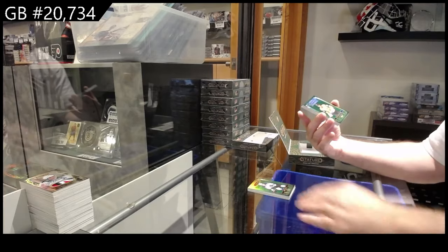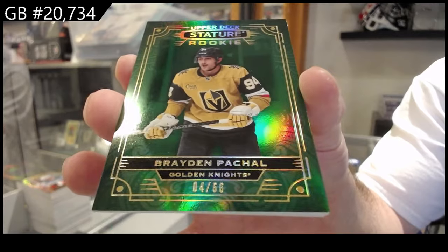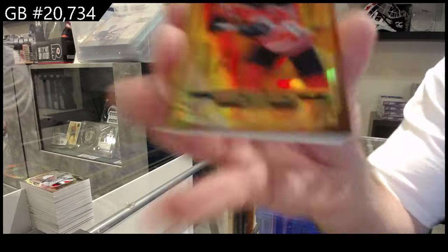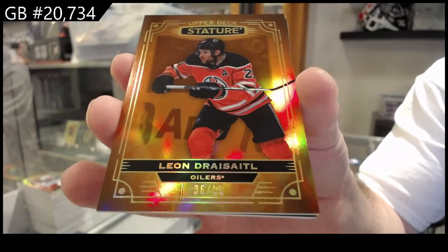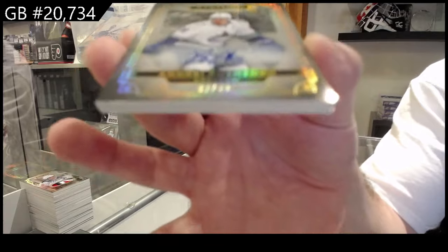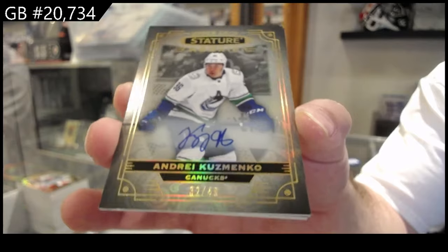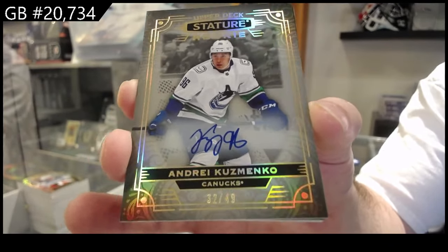For the Vegas Golden Knights, Pacioretty, number 266. For the Oilers, number 265 or 55, Draisaitl. Some of the numbers are a little harder for me to see, so my apologies, guys. Draisaitl. For, that's a good one, a rookie auto for the Canucks, Kuzmenko. Number 249, Kuzmenko.